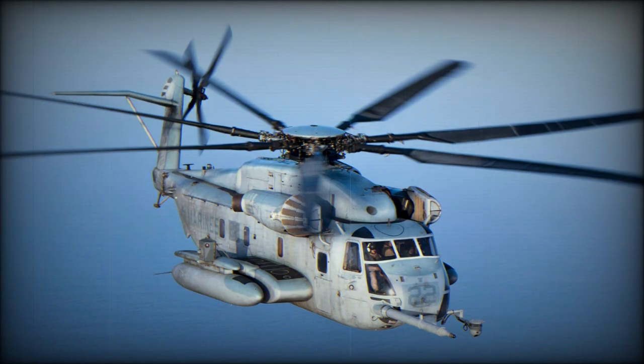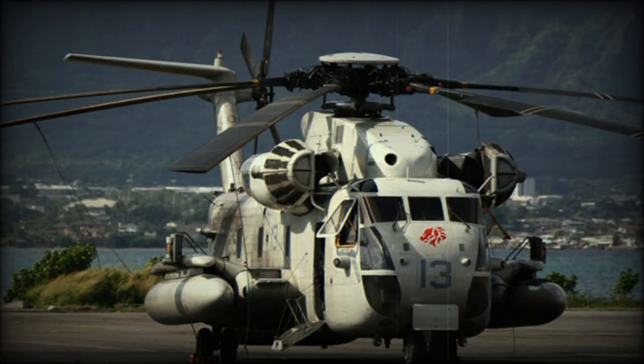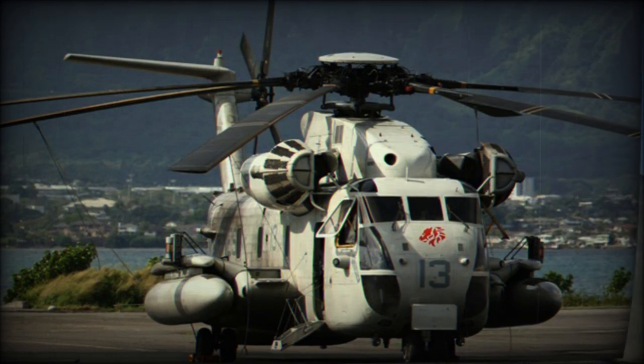The Super Stallion is operated by a crew of 5, including 2 pilots and a combat crew of 3 gunners. During peacetime, it is flown only by 2 pilots. There is provision for 7.62 mm miniguns or 12.7 mm machine guns. The Super Stallion can be armed with 2 window-mounted GAU-15A heavy machine guns and a ramp-mounted GAU-21 heavy machine gun.